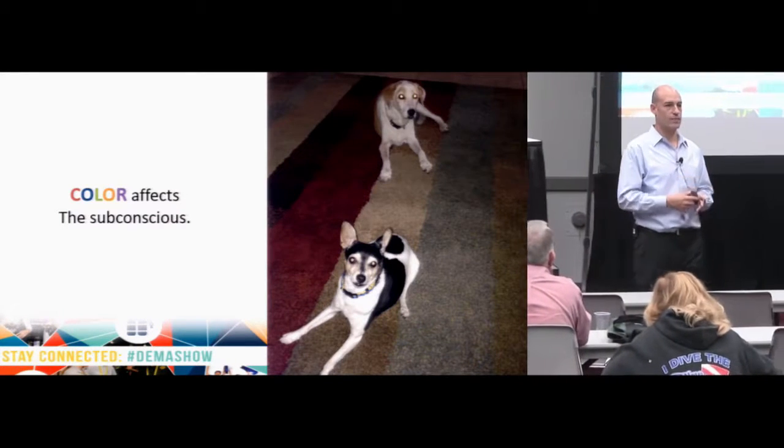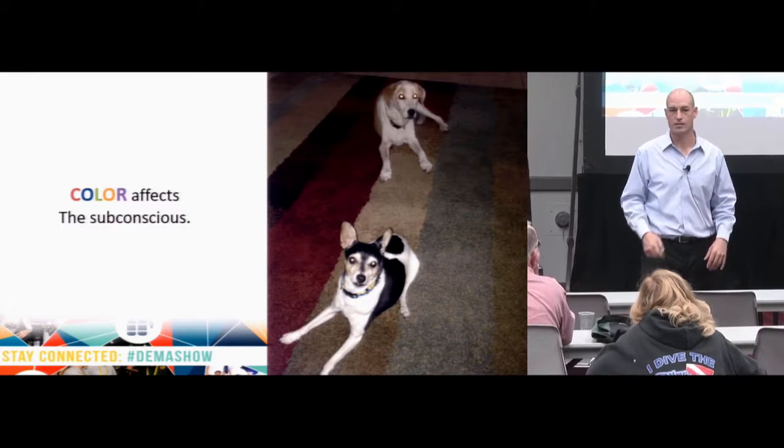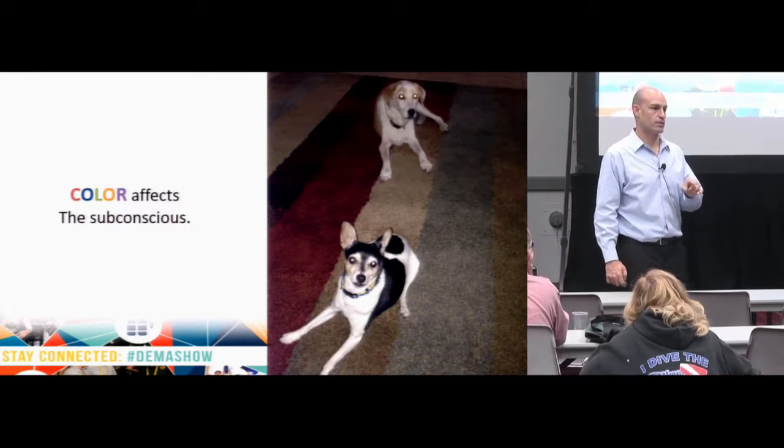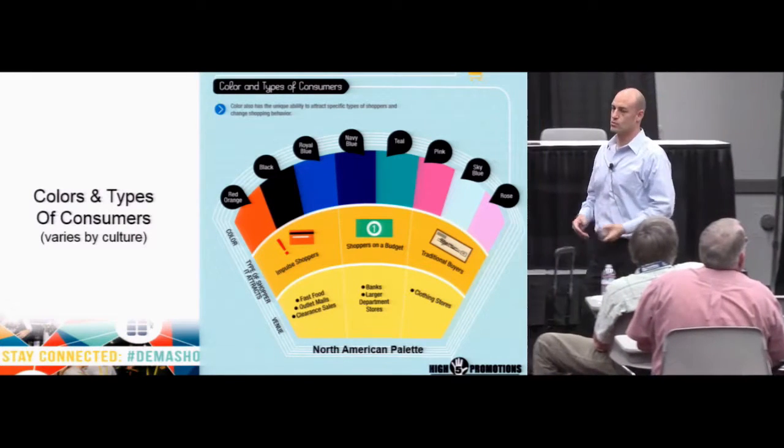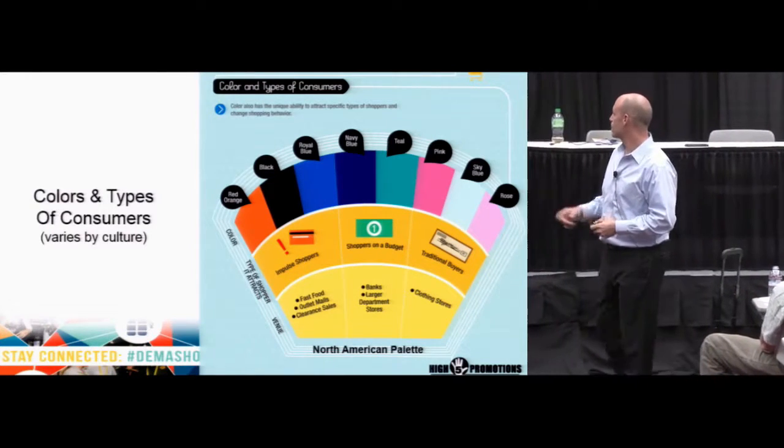Yellow light, still kind of the same thing. Green and blue, couldn't care less. So colors do affect the subconscious. Take a picture of this because I'm not going to take a huge time to explain it, because we're so far behind. Sorry guys, it's the technical stuff.